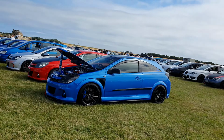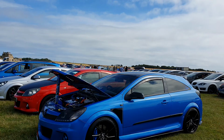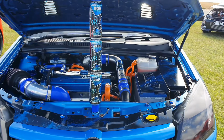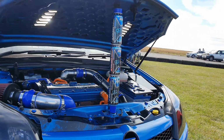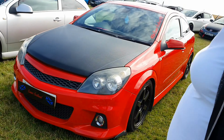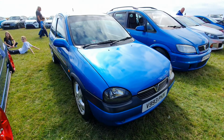Oh, I've got all the Vauxhalls here, that's nice. Look at the Red Bull cans. Oh, Rockstar cans, look at all the Rockstar cans. That is insane. That is cool as fuck. Oh, I do like a VXR. And that is an absolutely gorgeous Corsa B.